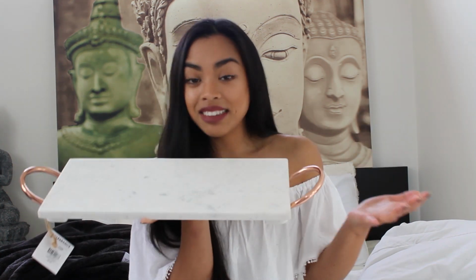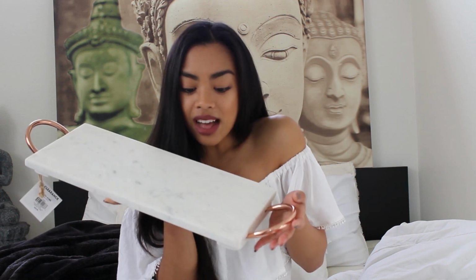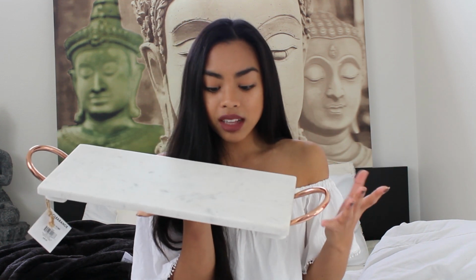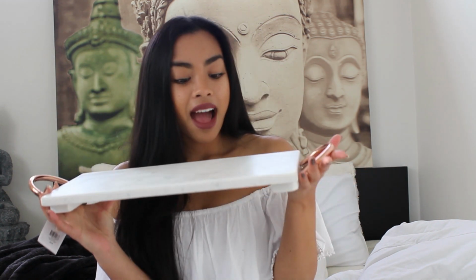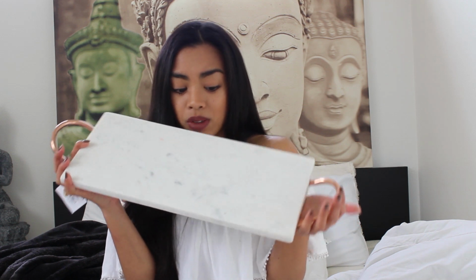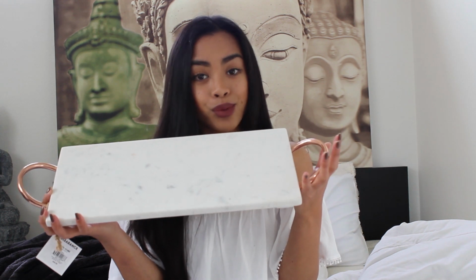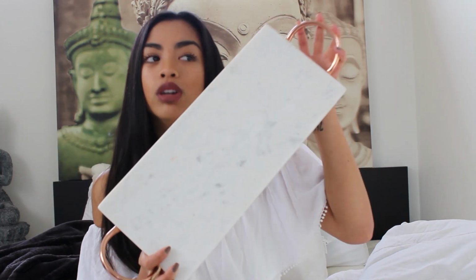At first, I didn't see it as a cheese board like the cashier said, but I saw it as a cute tray that I could put on my desk and put my candles on here and my jewelry and other cute things. It's full on marble and it just has these copper handles on the side. I just love this thing so much, guys. But yes, I will probably be using this for multiple things. But yes, cheese board for my room decor.